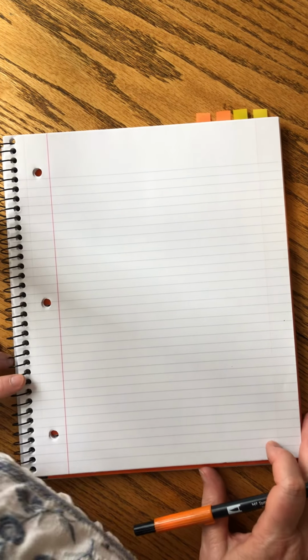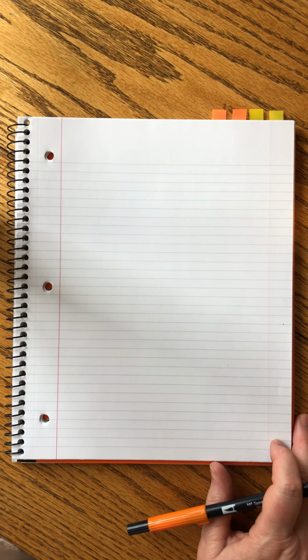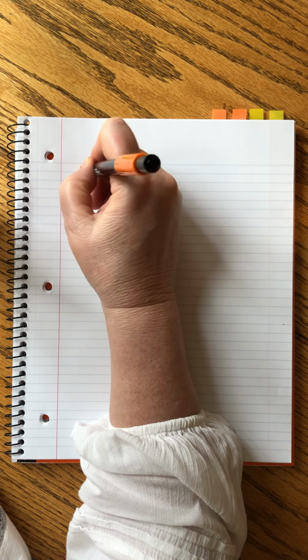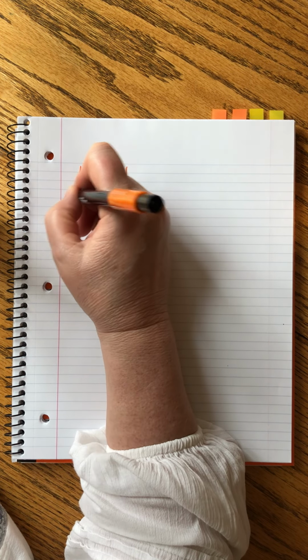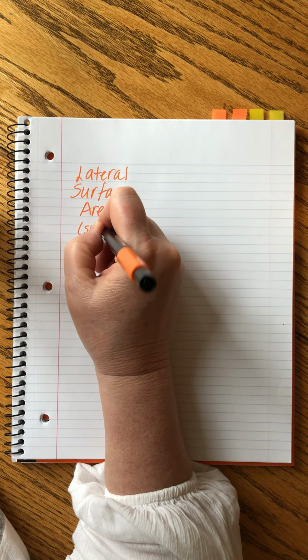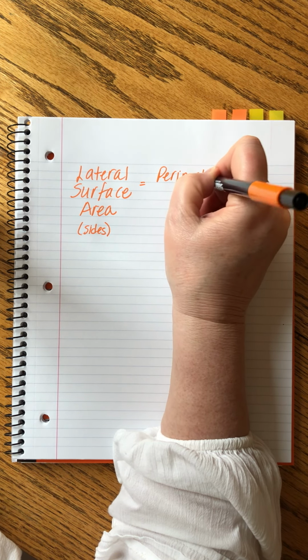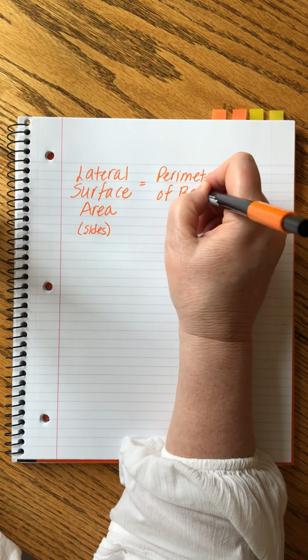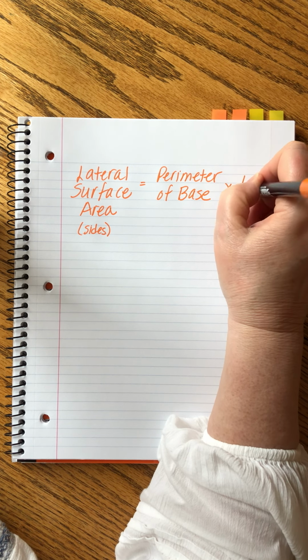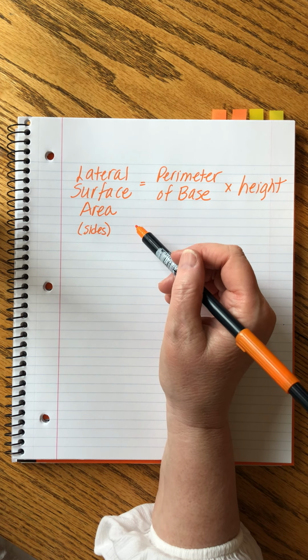Next and last problem for this glorious lesson. Ready? Now we're going to talk about surface area. Remember, lateral means the sides. We have a nice little formula for this too. Okay, we find the perimeter of the base, and then we multiply it by the height.